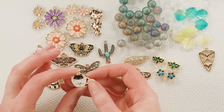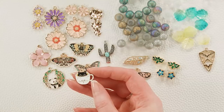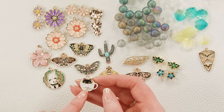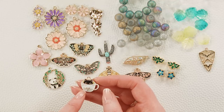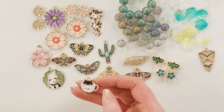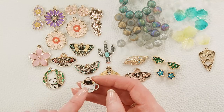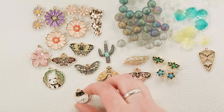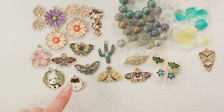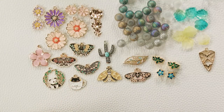So look at this little cat in a coffee mug. I can't even read the description, and I'm not even sure it has the exact right. Oh, I think it says cafe, C-A-F-E. But I don't even care if it's legible because the little cat in the coffee cup is just way too cute. And you'll get 4 of these as well. They're just so adorable. I love cats. I love coffee. I couldn't say no.